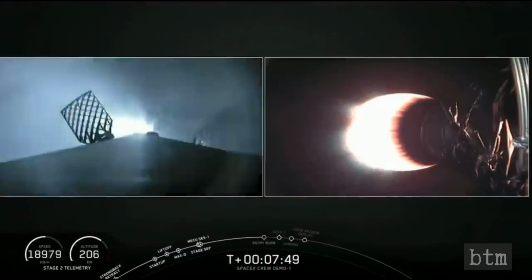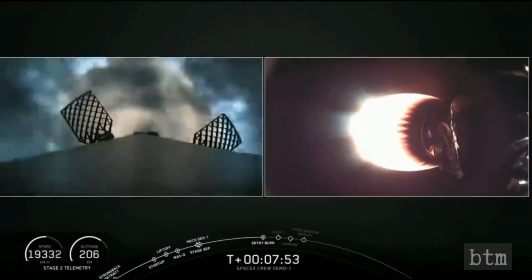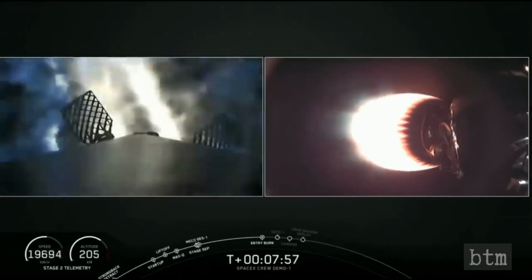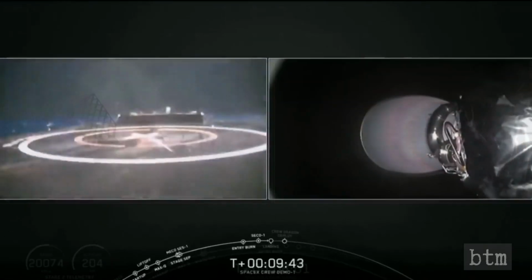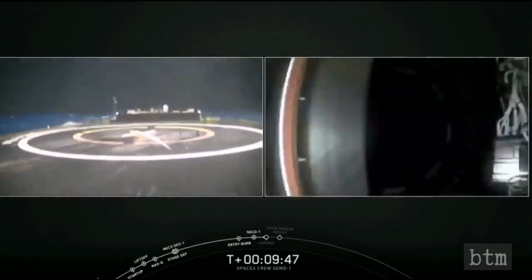Stage 1 FTS is safe. Stage 1 entry burn has started. Look at that plume. Three M1D engines reigniting. All right, let's see if we get it.